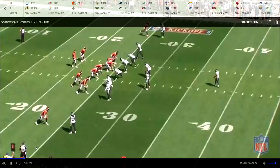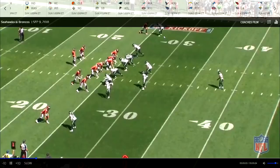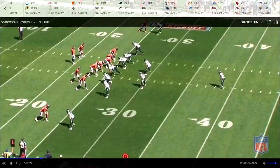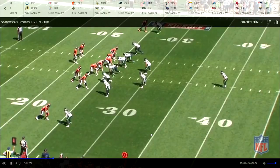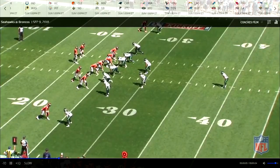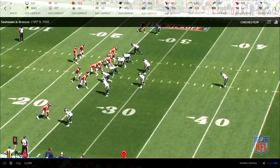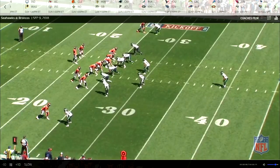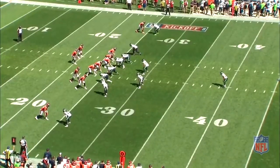So here's the play in slow motion. Again, you're going to see the corner here. He's locked in man coverage everywhere he goes. Corner here is showing press. He's going to bail. Here are your underneath hooks, and here are your flat defenders, and they will match vertical routes. Now this is a quick pass, so there's nothing really to match vertically, so they just convert to flat defenders.